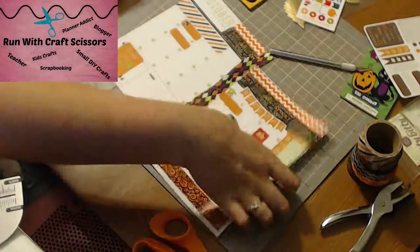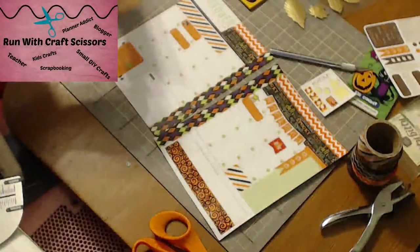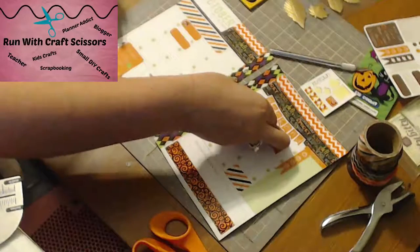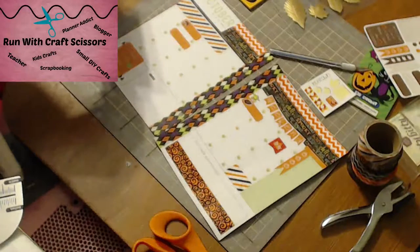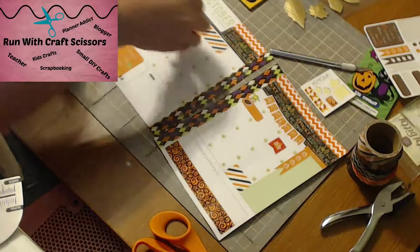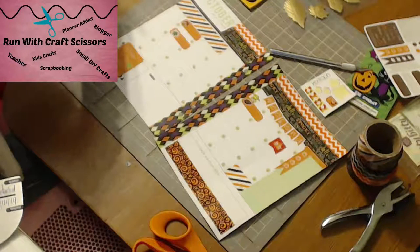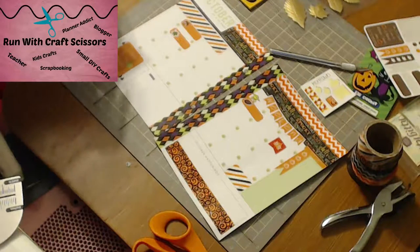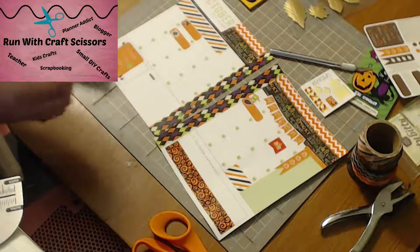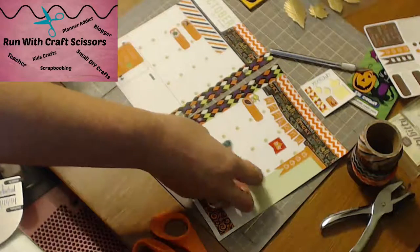I don't think I'm gonna put that on there. Leaving that alone. There's some pine cones. Very cute. Like that. I'll do the leaf for this one. Mix it up. That's cute. Pumpkin spice latte. This is from It's Just Paper Co. Probably have another one of those on Halloween. It's fitting, I think.